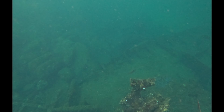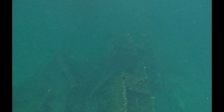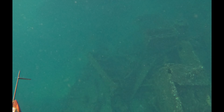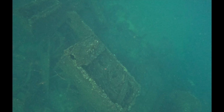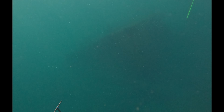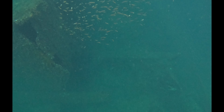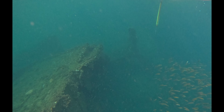It's a really cool wreck, and I was a little bit surprised. Often we see lots of African cubera on this wreck, and there was not as much life as I was expecting. I don't know if that was just the viz or low current. This day we had really low current, but this was just an amazing day to dive. The water visibility was incredible. There was still lots of life on this, and this is a long clip. I'm gonna let it play out, but it's a really cool dive.